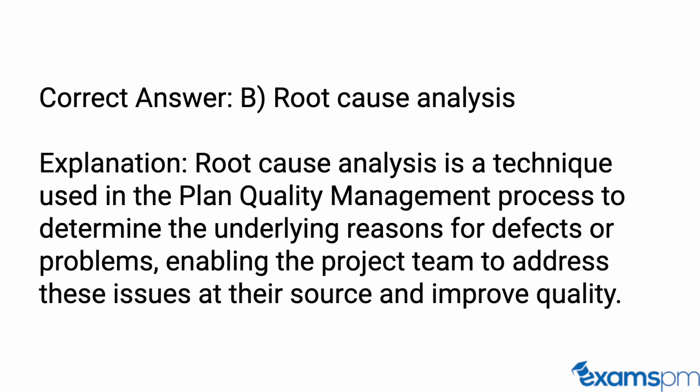Correct answer: B. Root cause analysis. Explanation: Root cause analysis is a technique used in the plan quality management process to determine the underlying reasons for defects or problems, enabling the project team to address these issues at their source and improve quality.